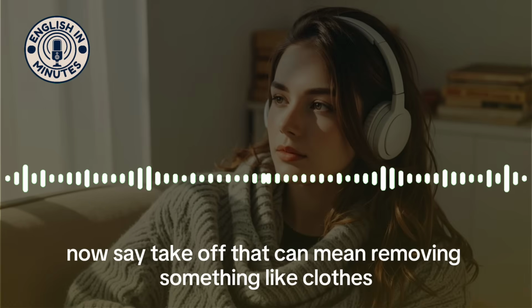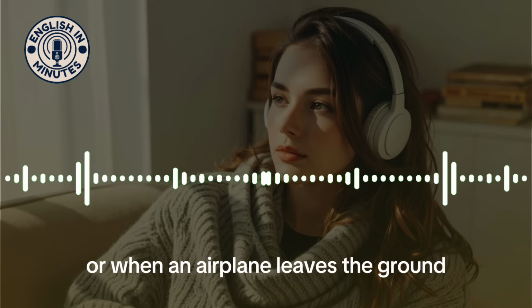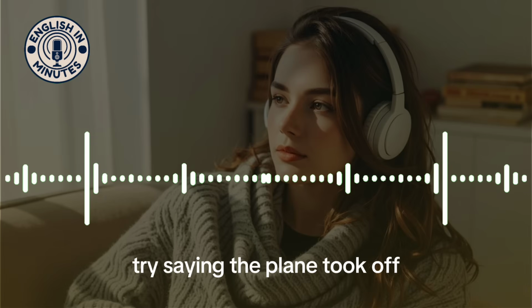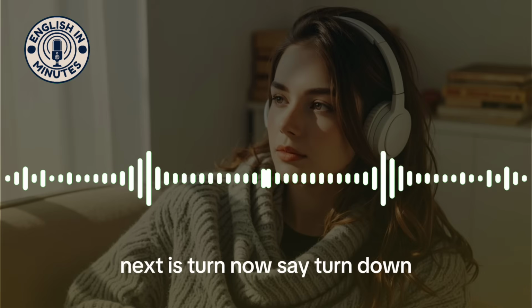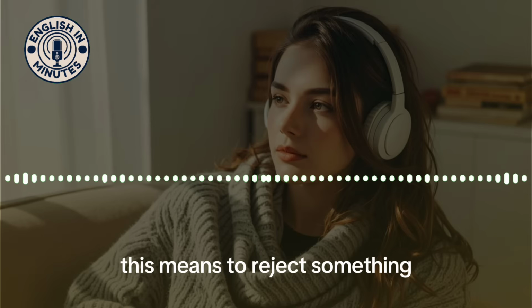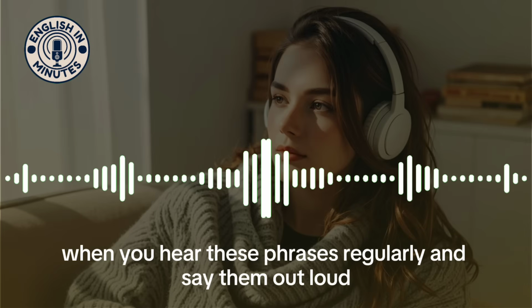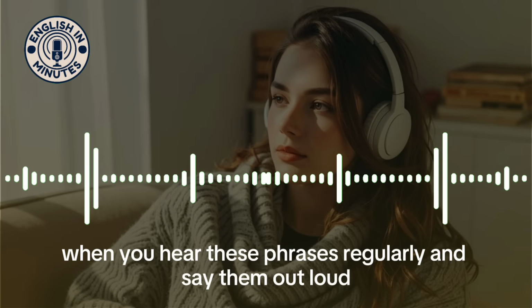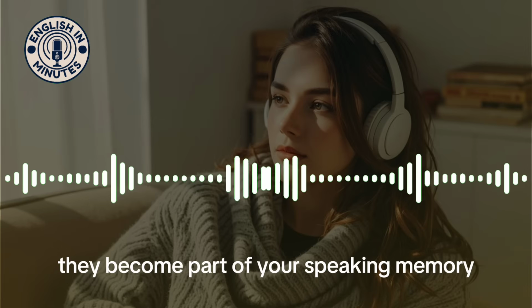That can mean removing something like clothes or when an airplane leaves the ground. Try saying, the plane took off. Next is turn. Now say, turn down. This means to reject something. Try this. He turned down the job offer. When you hear these phrases regularly and say them out loud, they become part of your speaking memory.